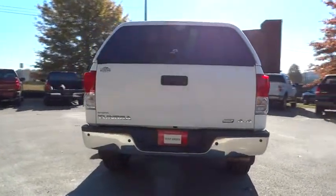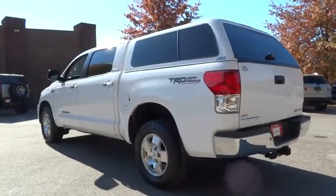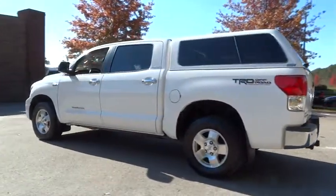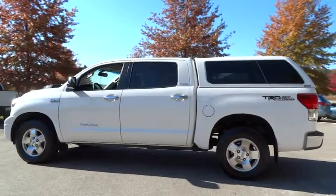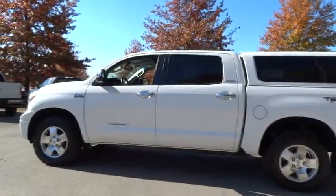With a towing capacity of up to 10,000 plus pounds and a payload capacity of over 2,000 pounds, the Tundra is the perfect mix of power and efficiency and is priced below $30,000. This vehicle has less than 90,000 miles.